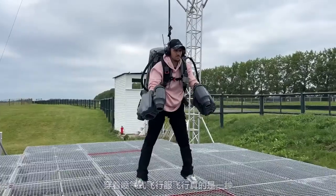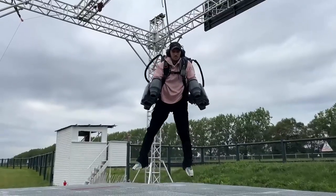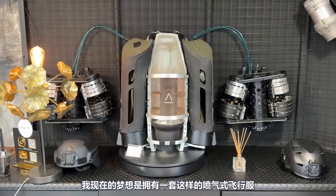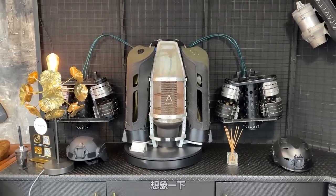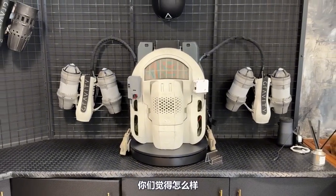Flying in a jet suit was really a pure adrenaline rush, and I'm stoked that I got off the ground in only a few tries. Honestly, the dream now is to own one of these jet suits. Maybe I can go to work in them, fly around. Imagine meeting up with your friends in a jet suit. Would be pretty cool. What do you guys think?